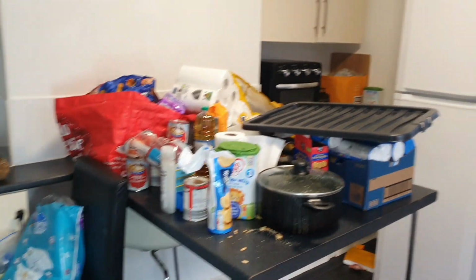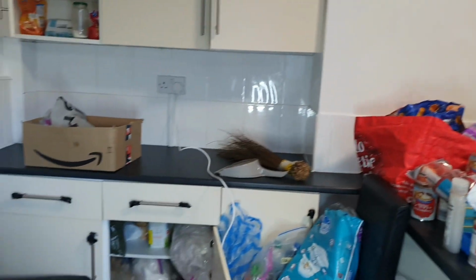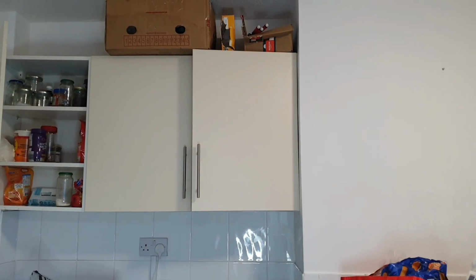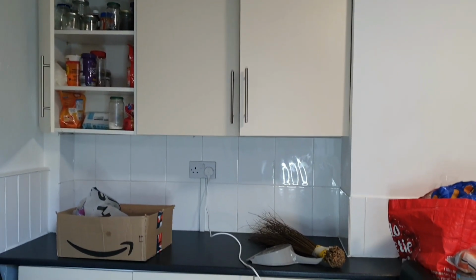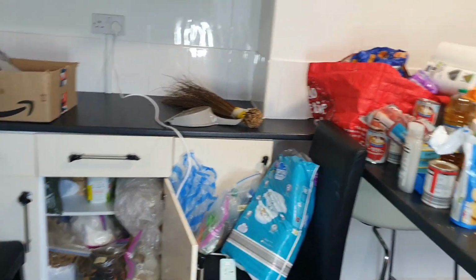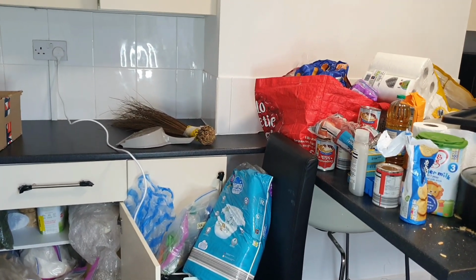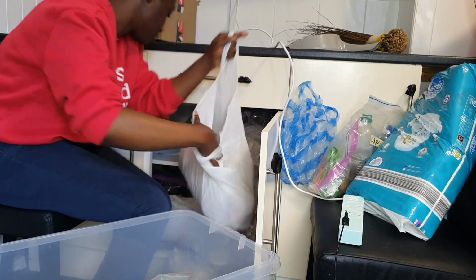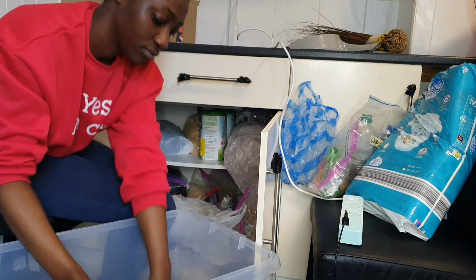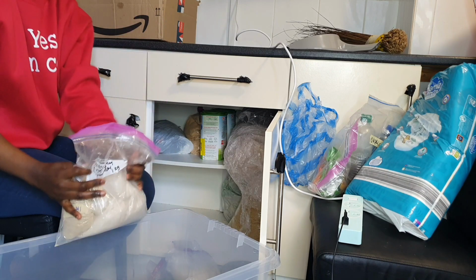So I'm just showing you guys what the state of this kitchen looks like. It was horrendous, I'm not even gonna lie. So just, you know, when you're moving house and you don't even have space to put your feet down and just move around, that's exactly what was happening here. I'm just showing you guys everything that is happening. And then we needed to get everything in these cupboards and in these shelves into storage containers for easy transportation. And that's just what I went ahead to do in these clips and in this part of the vlog.